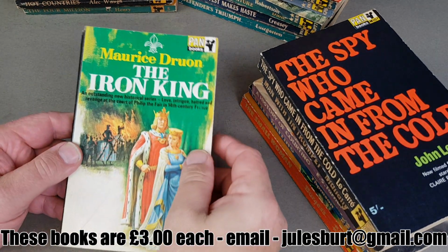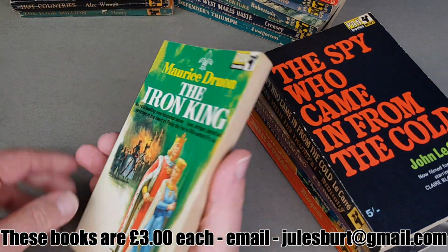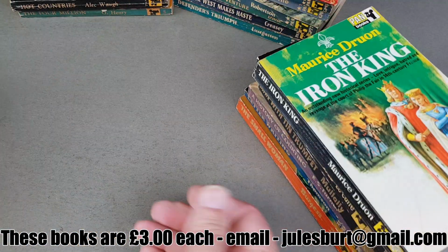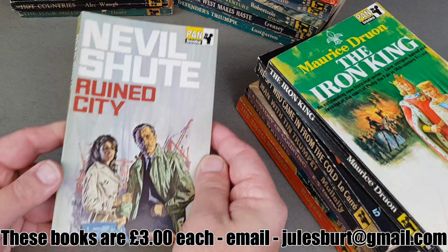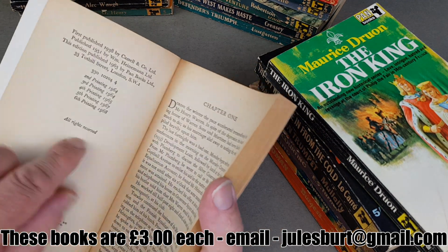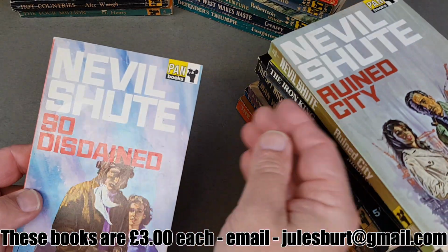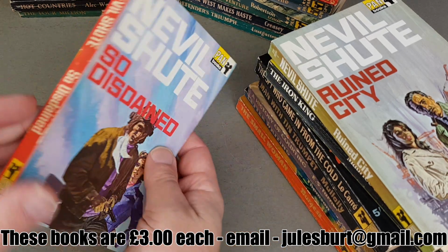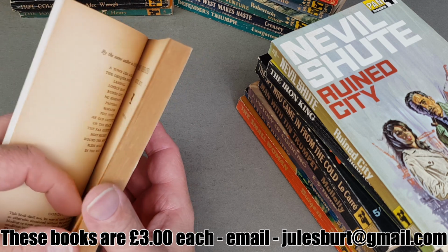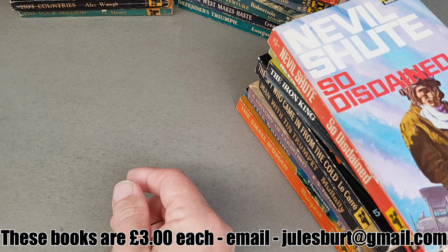And these are some numbered ones. So M, the Iron King, 1968. And Neville Shute, Ruined City. That's a reprint from 1968. Another Neville Shute, So Disdained. Another M. Reprint from 69. These have all got different jackets on.